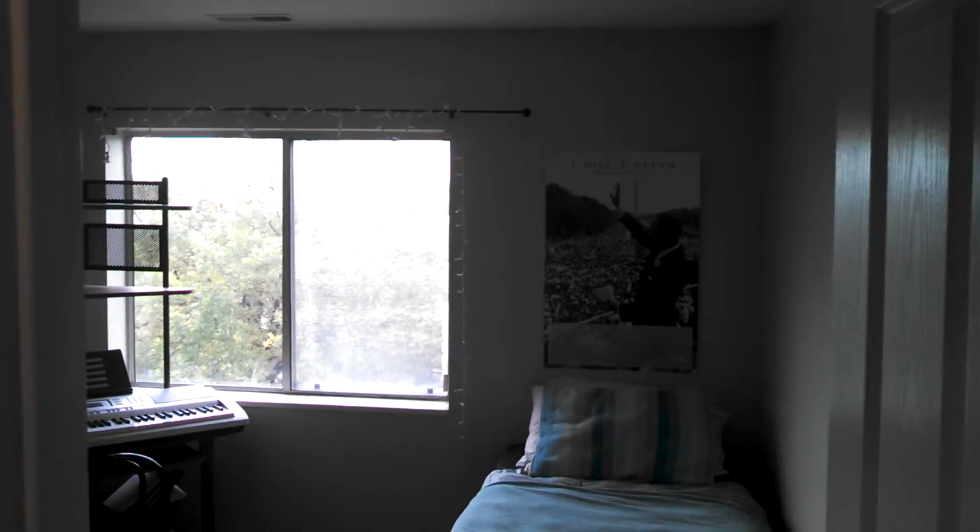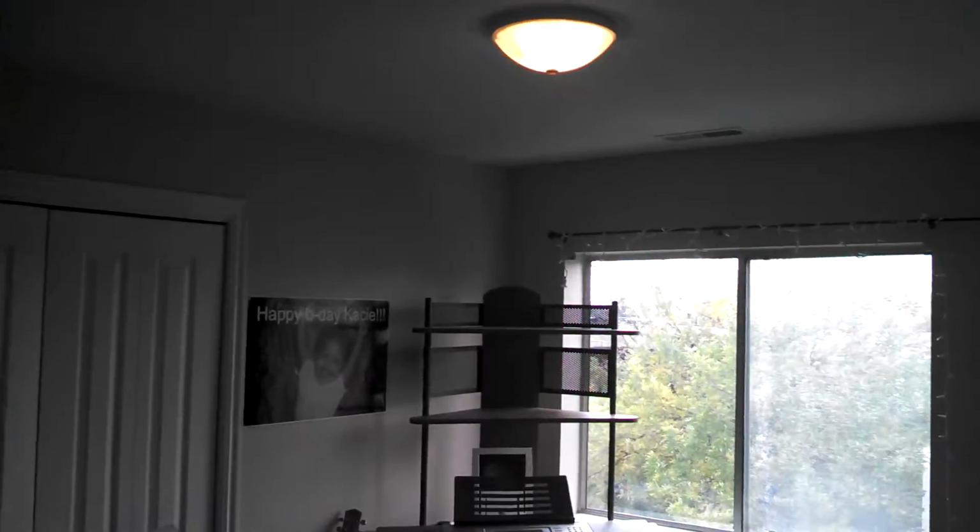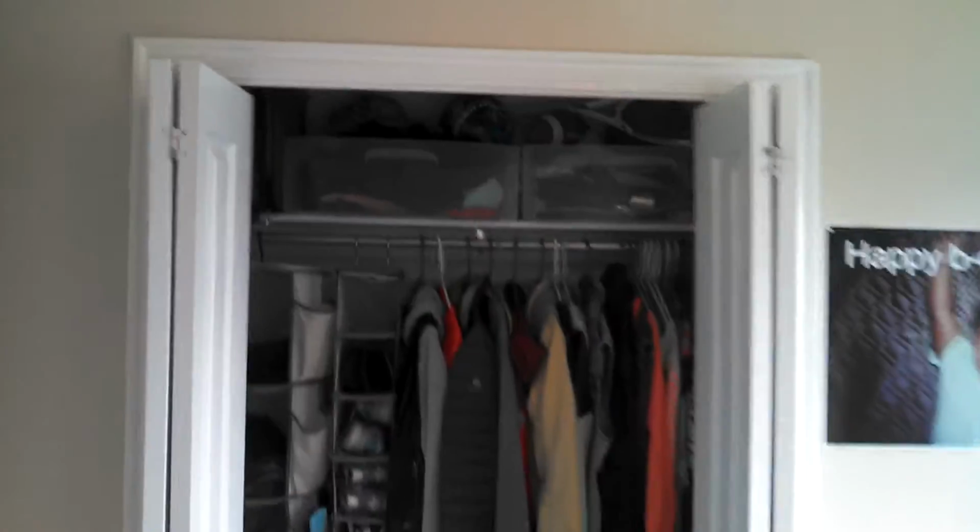Here's one bedroom. Show the closet. Good size closet. Bathroom.